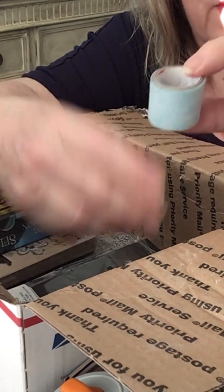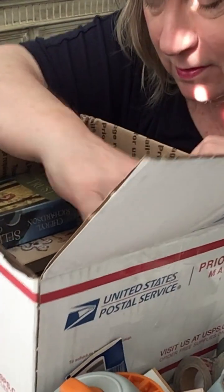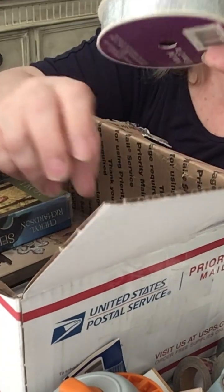I don't know how this is looking. My husband will probably have to edit it. Let's see what else we got here. Another ribbon.